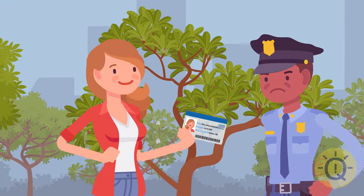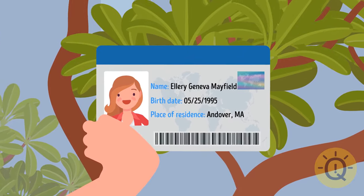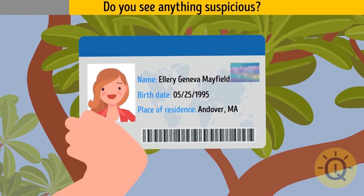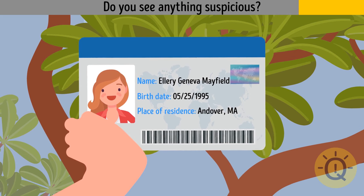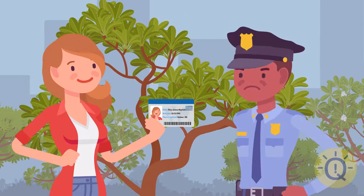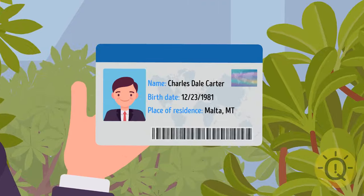The next person is this young lady, and here's her ID card. Do you see anything suspicious? She seems fine to me. I'd let her go. Another one. What about this person?